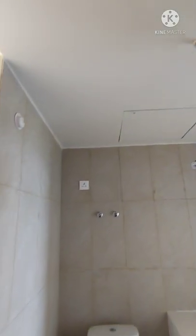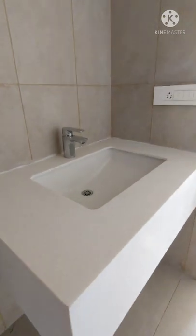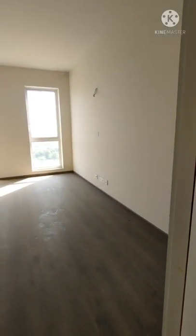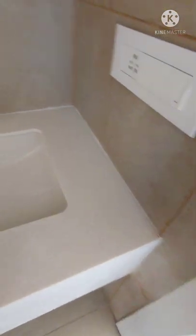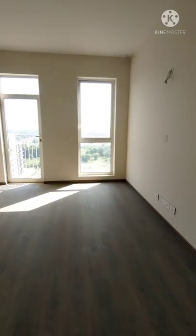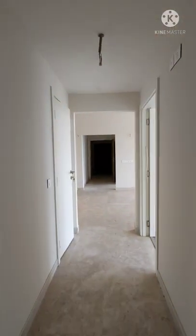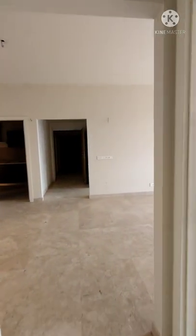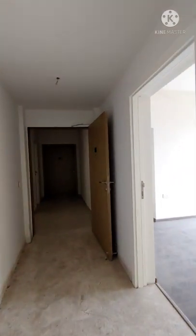The construction quality is really good. Once you visit this apartment physically, you will come to know how good the quality is. Look at the finishing of the wood, doors, quality. Solid corners, bathroom fittings. Everything is decent, neat and clean. Very well constructed. Beautifully done up. Italian flooring. Beautiful flat.